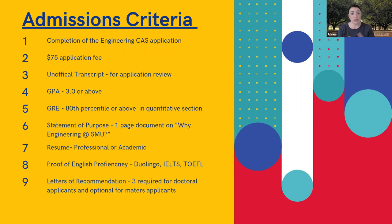And then, if the program that you are applying to requires the GRE, it's going to be in the 80th percentile of the quantitative section. Only the quantitative section is what the programs are going to be looking at. Right now we are offering the ability for a GRE waiver, and I'll talk a little bit about that later if anyone is interested.